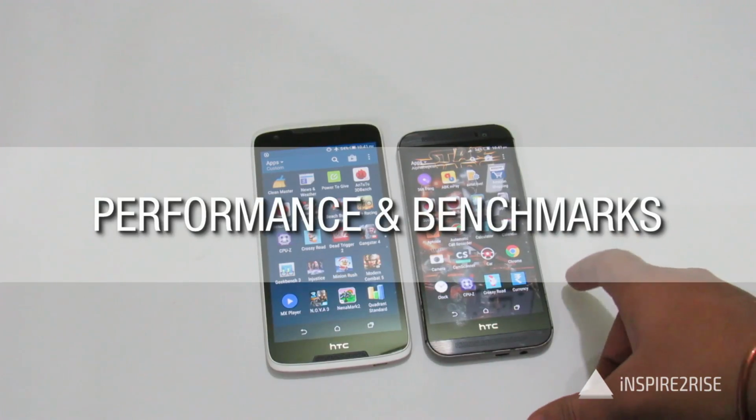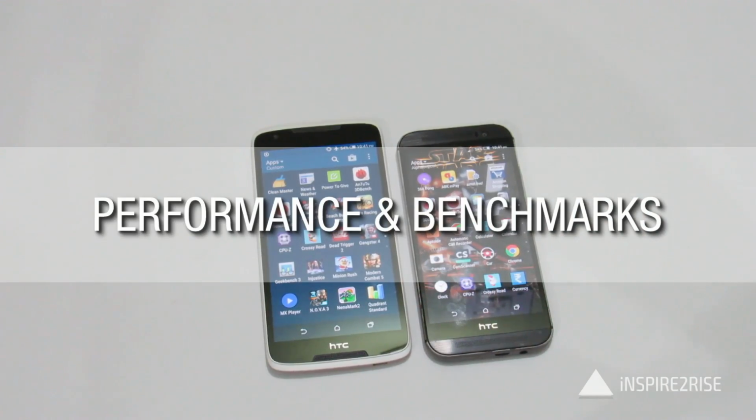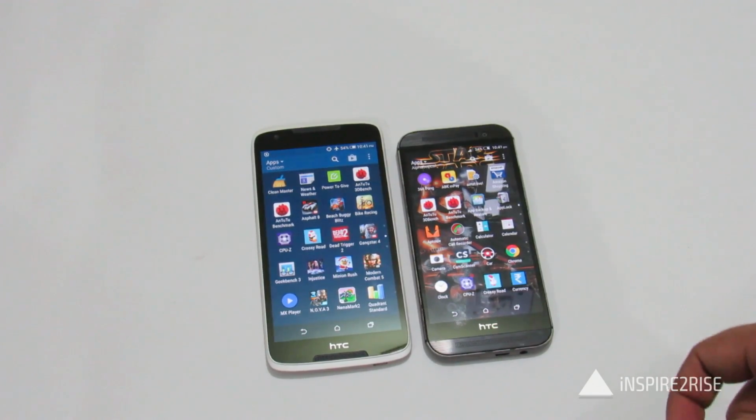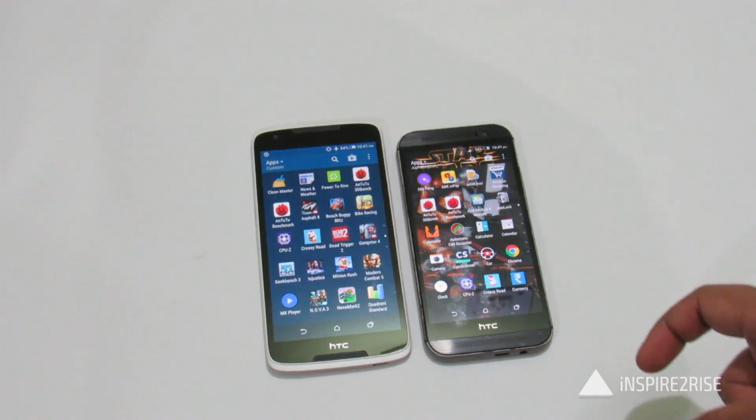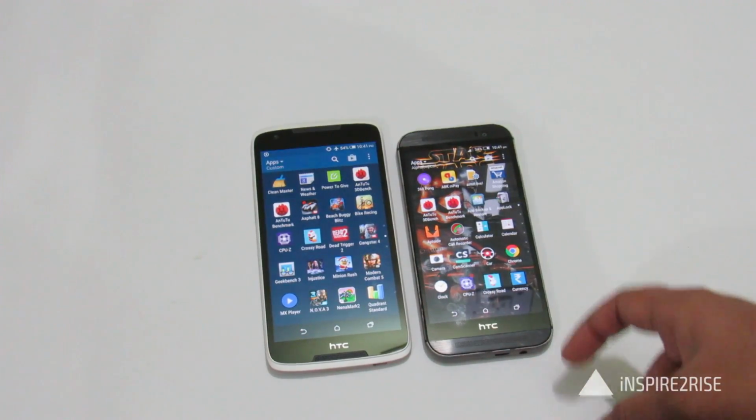We have enabled the high performance mode on both the HTC One M8 Eye and the HTC Desire 828 smartphones by going into the developer options and enabling that option. Normally it is switched off, but we are going to do a test regarding the Antutu benchmark and other benchmarks. So we have to see how far we can push these devices, and when it comes to absolute performance, which device is the better one.